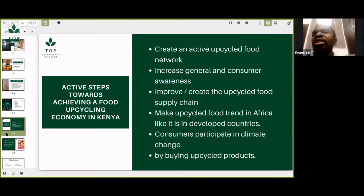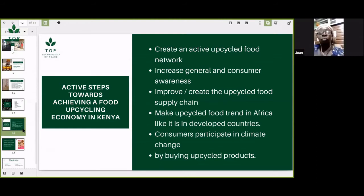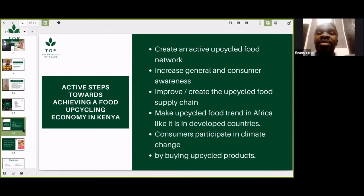The next point says consumers participate in climate change. I saw an advertisement on the internet, I think from New Zealand, where every product that you buy that is upcycled, they write, you are participating in climate change as long as you buy this product. I think we need to find a way to make our products the same way. Yeah, I think that's it. Next slide.